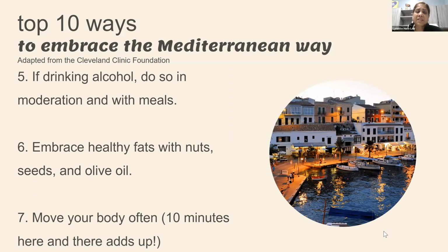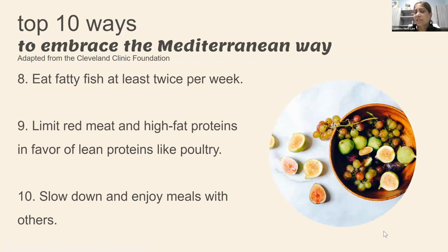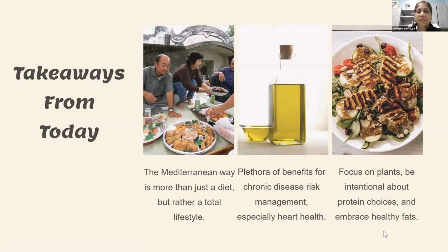Move your body often. 10 minutes here and there adds up. So 10 minutes after lunch, 10 minutes after dinner, even 10 minutes after breakfast, you get that walk in, whether it's in your office, whether it's in your home, whether it's planned, you just get that 10 minutes to get that blood sugar down, to get digestion taking place. Eat fatty fish at least twice per week. Limit red meat and high-fat proteins in favor of lean proteins like poultry. And slow down and enjoy meals with others.